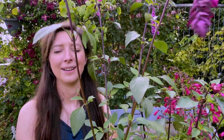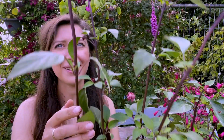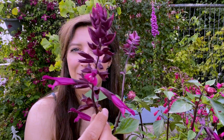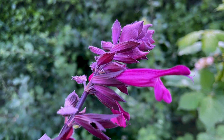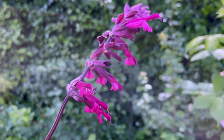Here's the picture of what they will look like, but you can see from the flower spike that even though not all the buds have come out on this, it's already got a really colourful purple spike of a flower, and I love that deep colour. And then you have the sort of magenta pink of the actual flower.